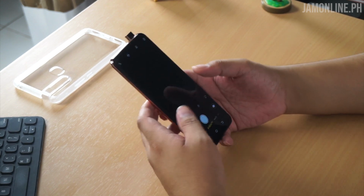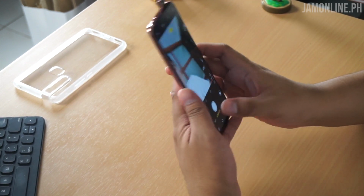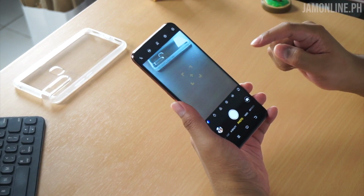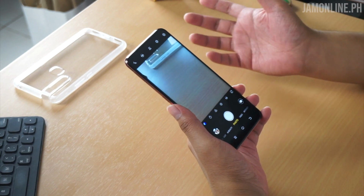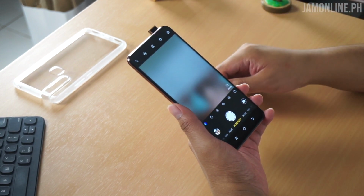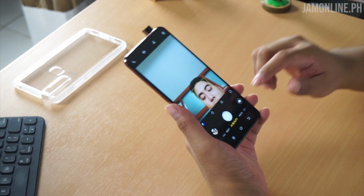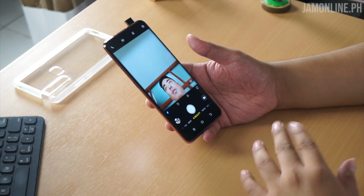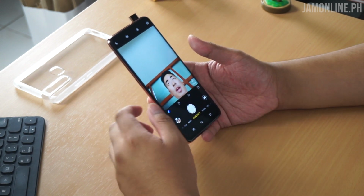But of course, one of the main features ng smartphone na to is the camera. So as you can see here, we got here an elevating selfie camera. Yeah, it's a trend this year, this 2019. So with the press of a button, with a sound effect, actually pakinggan natin yung sound effect. I'm not sure if you can hear that one, but it does come with a sound effect whenever I open the selfie camera of the smartphone, or I just close the selfie camera niya of the smartphone.